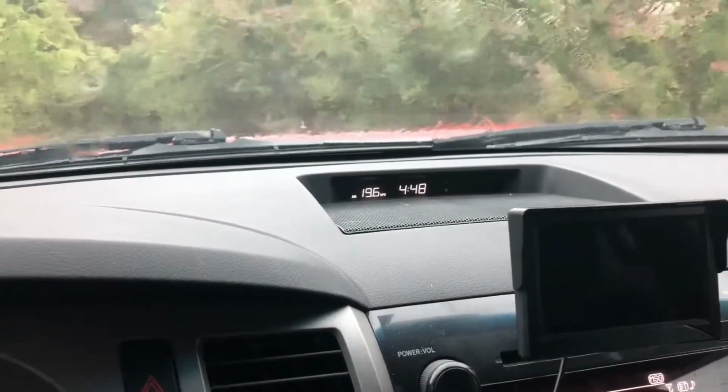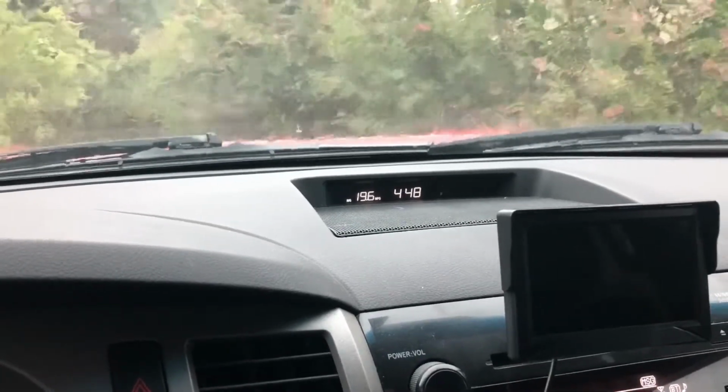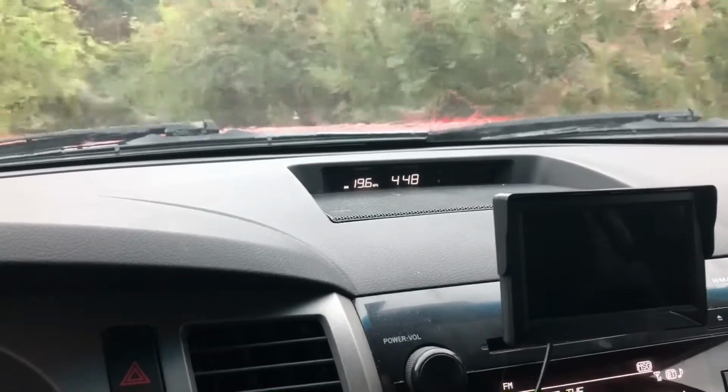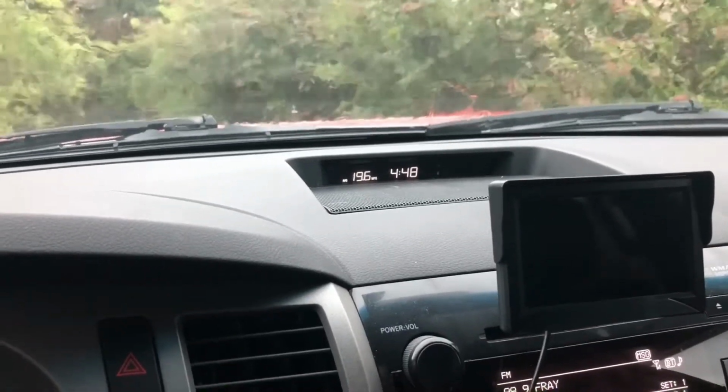Hopefully you can hear me with this one. Third day afternoon, got back. Raining like hell, but average for today, we're back to, I guess, the new normal of 19.6 miles per gallon.